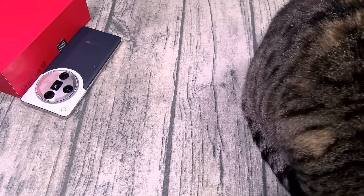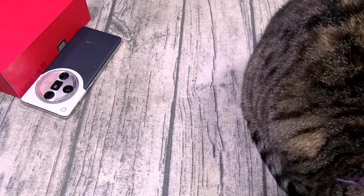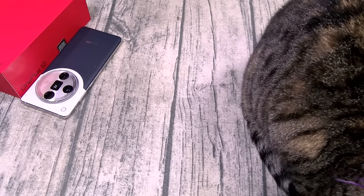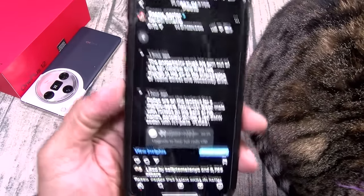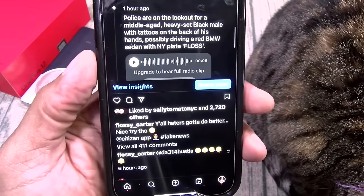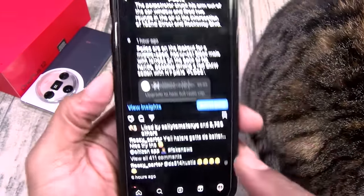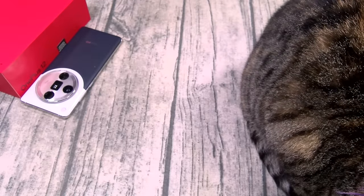And then I went on Instagram. Okay, let me show you what I did. So hold on, let me take it to my Instagram. All right, so I went on Instagram, you know, because I'd be like that. I like to have fun with y'all. So I posted it on Instagram. And, of course, I tagged Citizen app, okay, with the fake news. And a lot of people commenting. Go to this Instagram post and read the comments. We having a lot of fun.